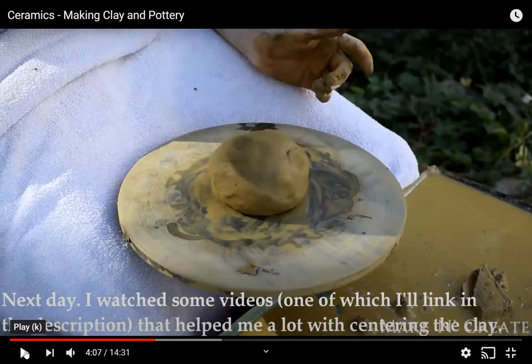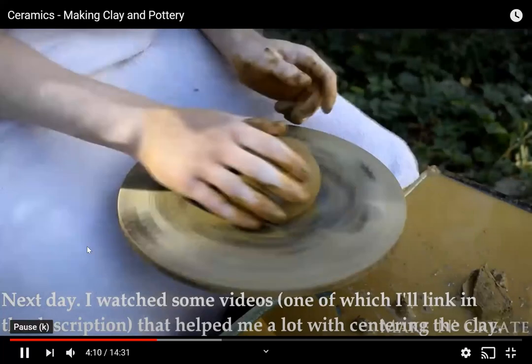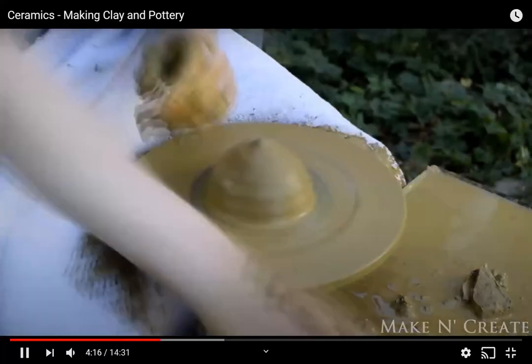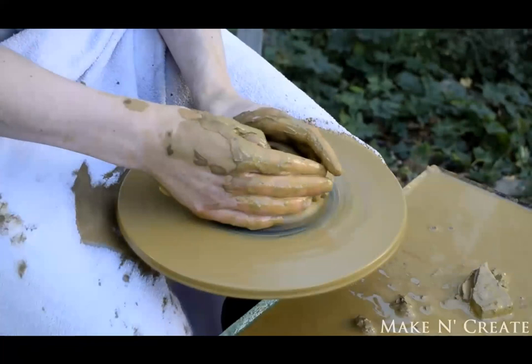Okay, the next day I watched some videos and it helped me a lot with centering the clay because you definitely want that on the center. Okay, so he's learning from others. And look, I see he's wearing a towel on this day to protect his clothes. And thank goodness, look at the mess. Oh, I definitely want to try this.